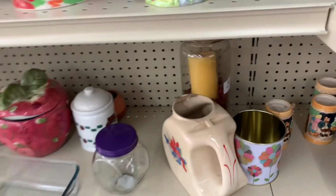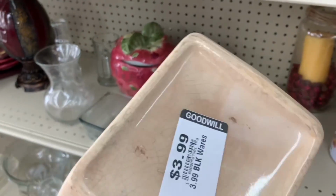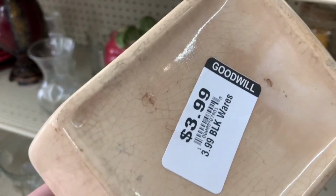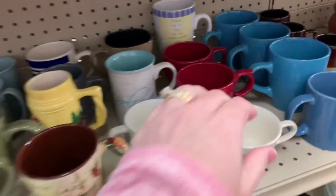And look at this little picture. It matches that other piece perfectly. I love this. Now I'm kind of wishing I would have picked it up. I think that this is just adorable. I ended up walking this back down to the other piece so that somebody will buy them both.